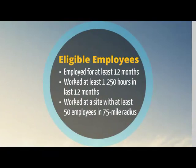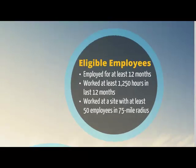As an employee, you are eligible for FMLA leave if you work for an employer covered by the FMLA and meet 3 additional requirements. First, you must have been employed by your employer for at least 12 months. Second, you must have worked at least 1,250 hours for your employer in the previous 12-month period. Third, you must work at a site where your employer has at least 50 employees within a 75-mile radius.